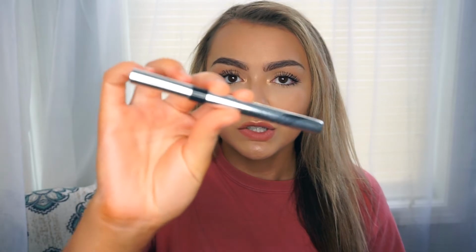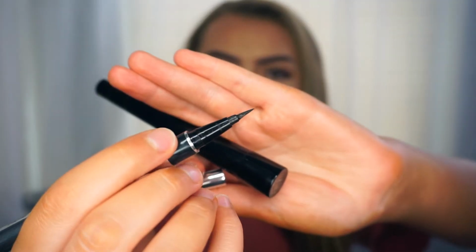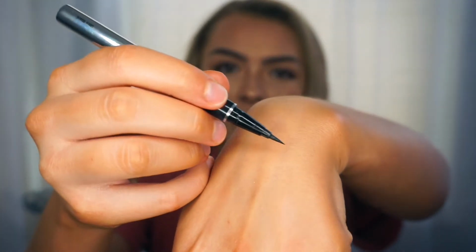Another great product for the eyes and my favorite eyeliner of all time is the Physicians Formula liquid eyeliner, and it's the Eye Booster 2-in-1 Lash Boosting Eyeliner plus Serum. A fine brush tip, it's not felt, and it just makes like the perfect black line.